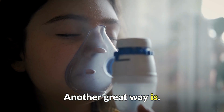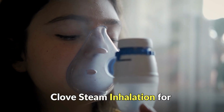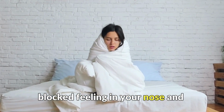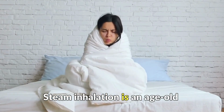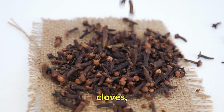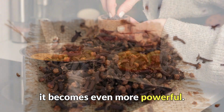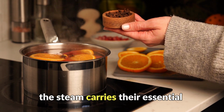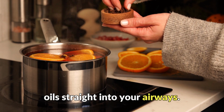Another great way is clove steam inhalation for congestion. Now let's talk about that heavy blocked feeling in your nose and chest. Steam inhalation is an age-old remedy, and when you add cloves, it becomes even more powerful. When you crush cloves and add them to hot water, the steam carries their essential oils straight into your airways.